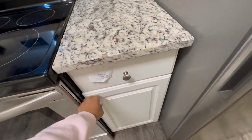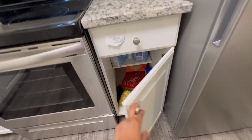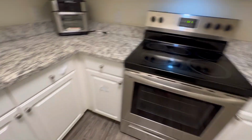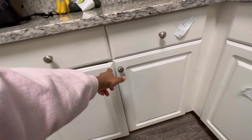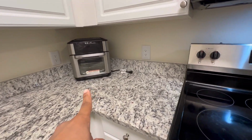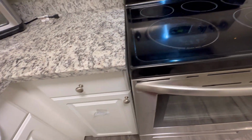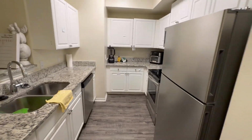And then down here is just my flours and oils and everything like that. And of course I have stainless steel appliances and all that. Down here would be major appliances. Haven't even used anything yet. And then I have an air fryer right there. And in here, I just keep extra pots right now, like iron skillets and stuff down there. But yeah, that is my kitchen.